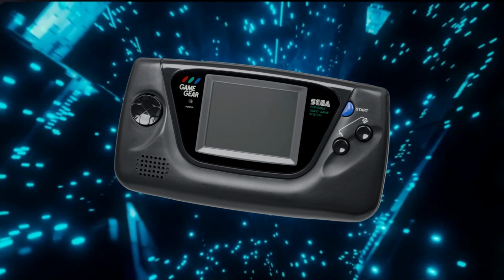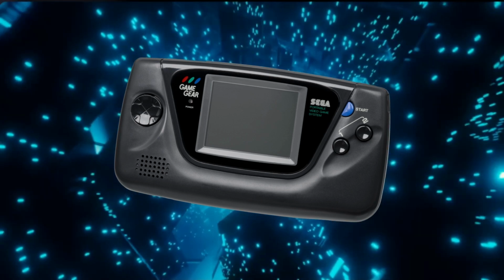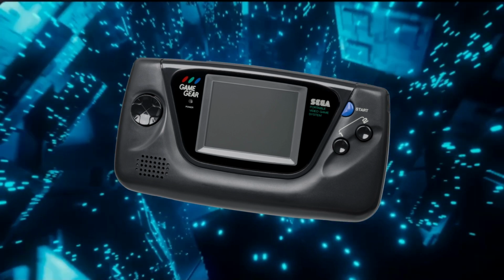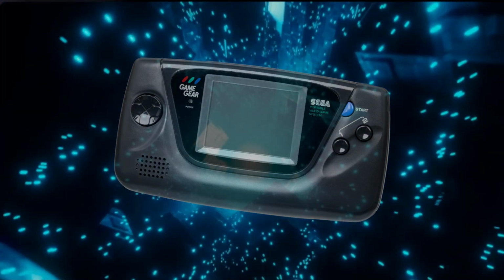The Sega Game Gear had a 7-year lifespan from 1990 till 1997. During that time, they sold over 10 million units worldwide and had over 350 games available for the system, being Sega's first and best-selling handheld.